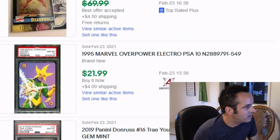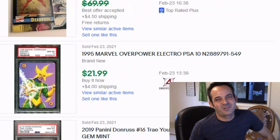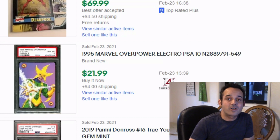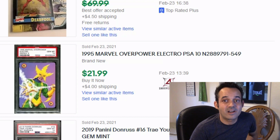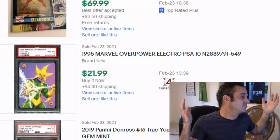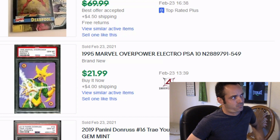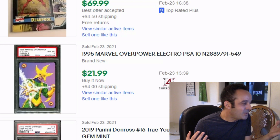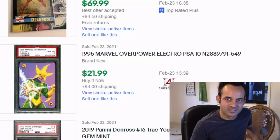Alright, we got an Electro Overpower. At $21.99 for Electro. Nobody cares about Electro. I mean, it's Overpower too. Bad brand, bad character. Why did you get that card graded? That's my question to whoever did this. Why, dude? Who wants that? Did you really think this is something people want? Who wants that? One person bought it for $21.99. What a fool! Waste.